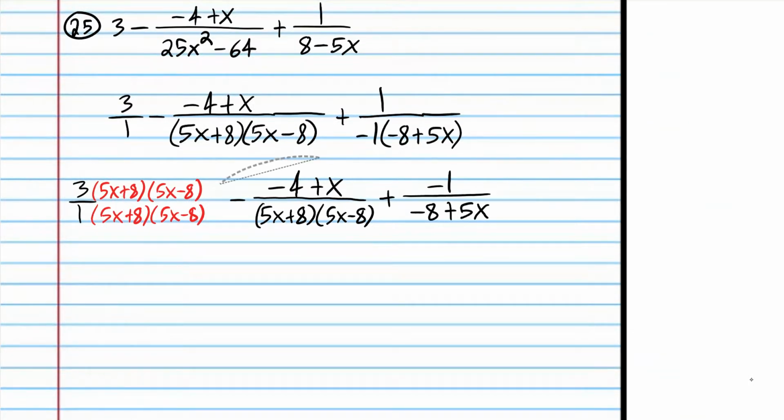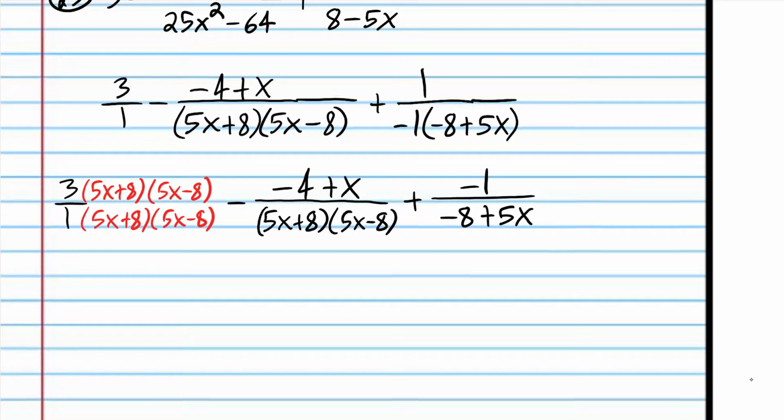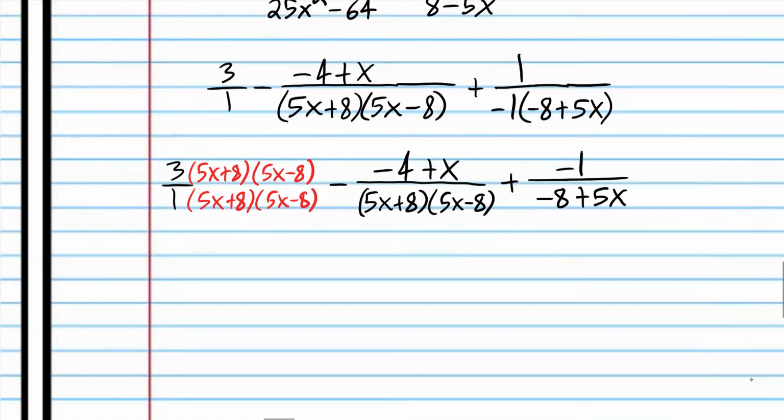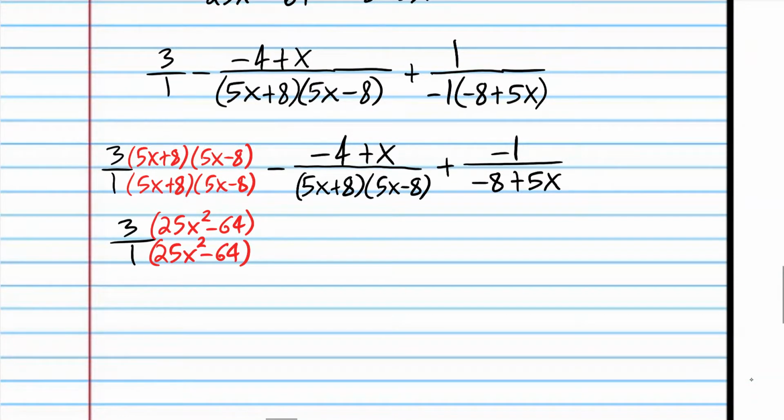So what you can do is you don't have to multiply by the red expressions there, because that's kind of complicated. But I'm going to go over that later on. What you can do is just recombine those and consider them to be 25x squared minus 64. That's a lot easier to multiply by 3. Okay, and over here, I guess I'm just going to keep that the way it is.